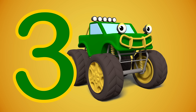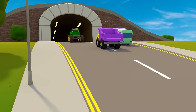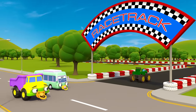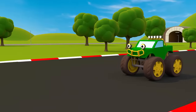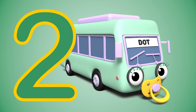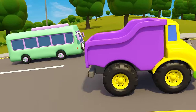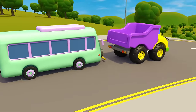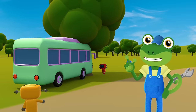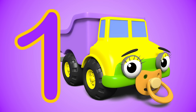Three! Three little trucks went driving one day, over the hill and far away. One monster truck raced around the track, so only two little trucks came back. One, two! Two little trucks went driving one day, over the hill and far away. One baby bus took a nasty whack, so only one little truck came back. One!